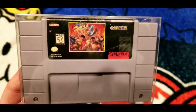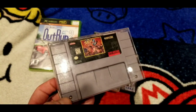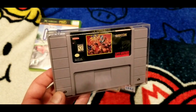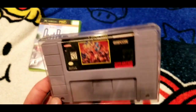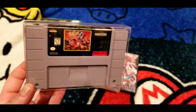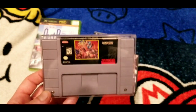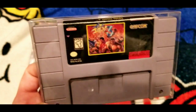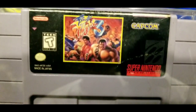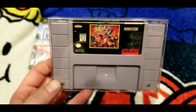So yeah, Final Fight 3, gotta find Final Fight 2 now. It's another one that's hard to find. Final Fight 2 is cheaper than Final Fight 3, although when I do find it, I might order the Super Famicom version online, because that's so much cheaper. It's like $20 with the shipping. So maybe I'll do that and savor my US copy of Final Fight 3. Look at that. Yeah, I love finding games like this.